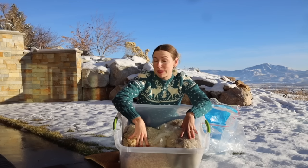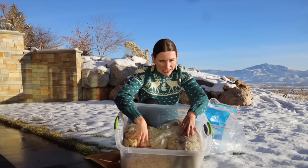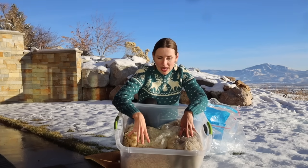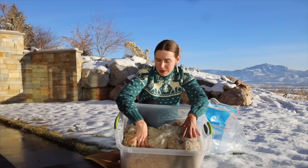These fleeces actually came from Scotland. When I went to Scotland with my mom on a fleece and yarn and history journey of weaving and knitting and all of that, we went to a sheep and alpaca farm called Elkies, and I got to meet the alpaca that the fleece came from, and I bought it.